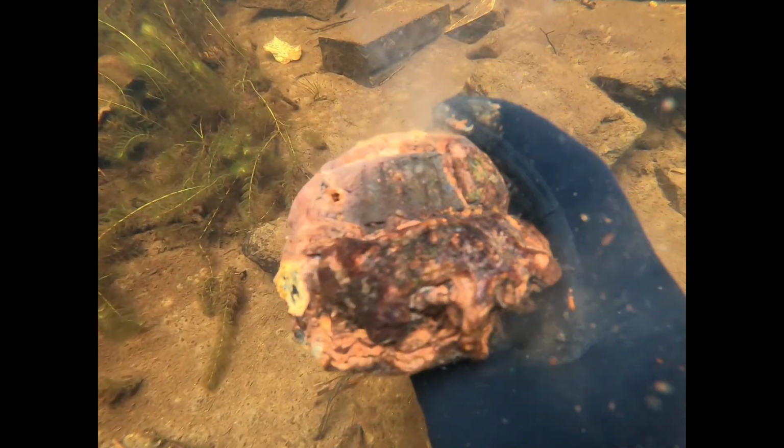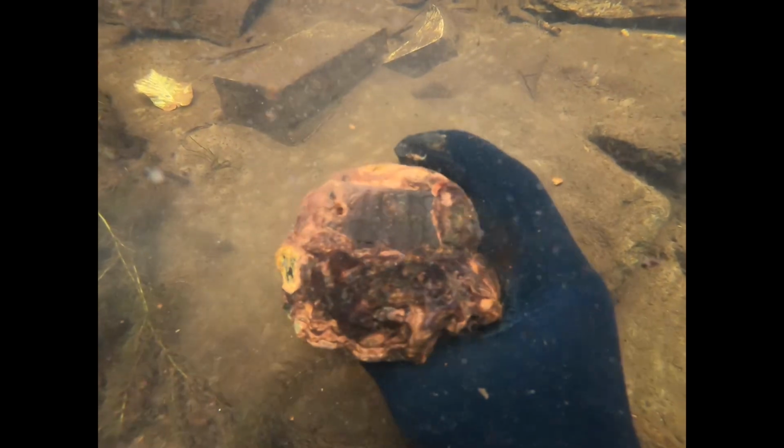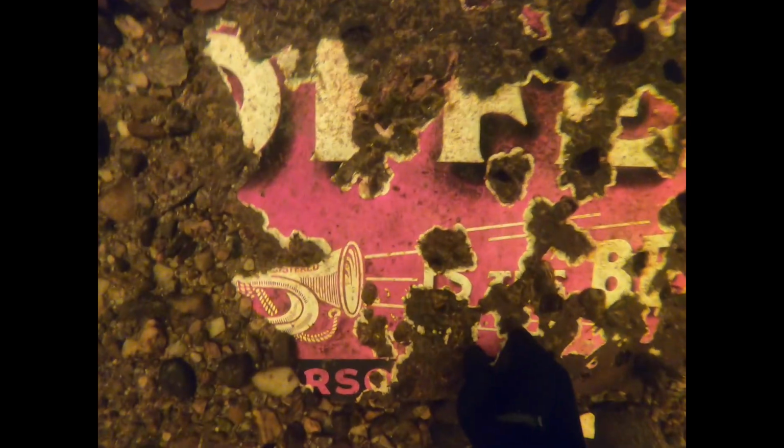And we come across a ferrous object here, and on close inspection it looks like a taper roller bearing. Not quite sure what that's doing there. Then further downstream we find this amazing kind of retro vintage sign. Is it from an old garage or something like that? It's quite hard to make out.